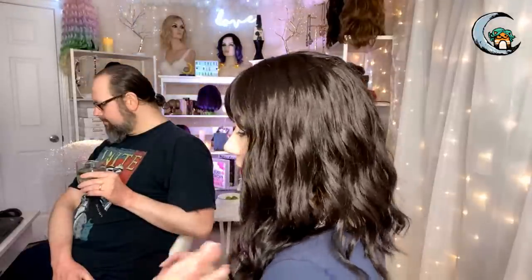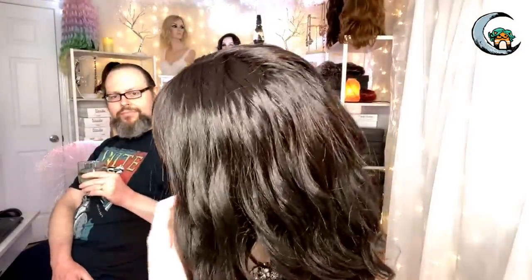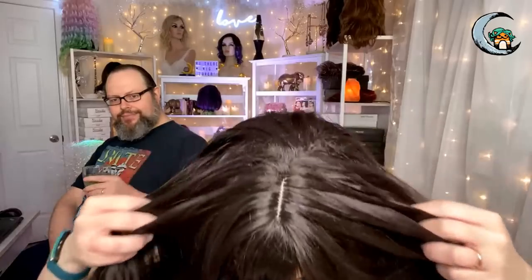But I love how this color turned out, because like I said, this Black Magic is supposed to be like a 2, but in actuality, it's a 1B and a 4 blend. So it's not quite as dark as a 2. It's in between a 2 and a 4. Just a really pretty natural espresso brown color. And here's what the top of this looks like.